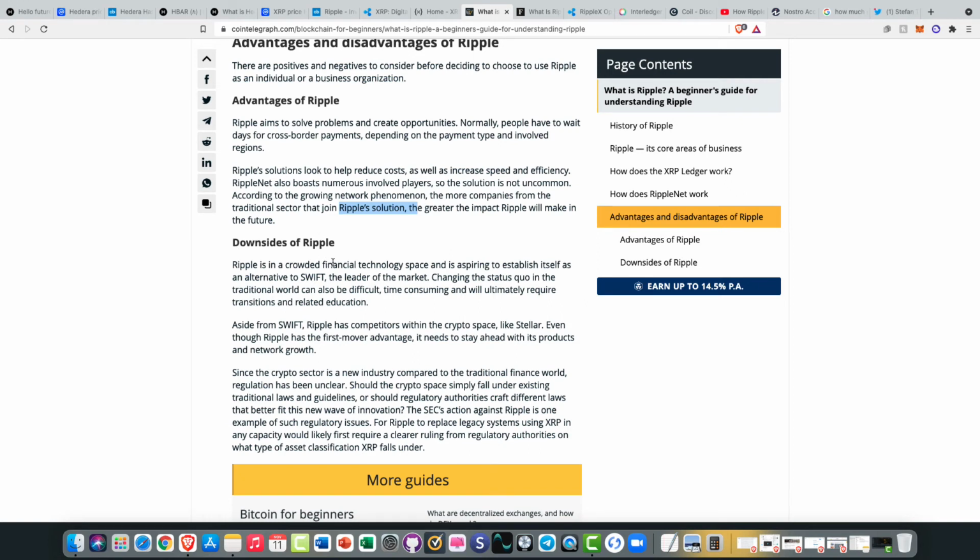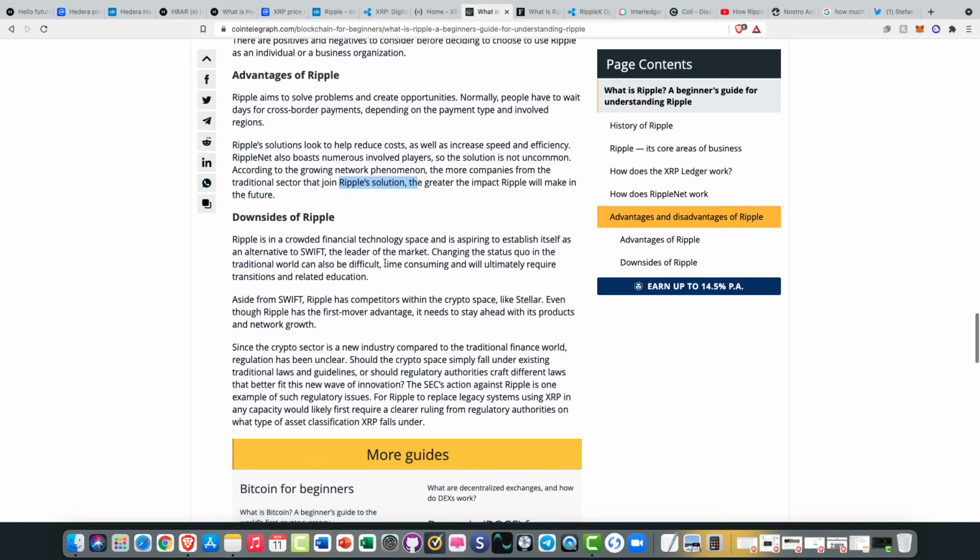So, downsides of Ripple. Ripple is in a crowdfunded financial technology space, aspiring to establish itself as an alternative to Swift, the leader of the market. Changing the status quo in the traditional world can also be difficult, time-consuming, and will ultimately require transitions and related education.